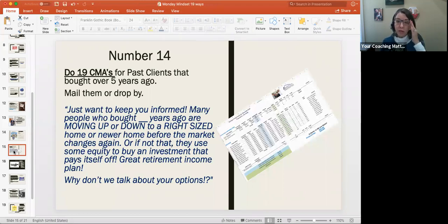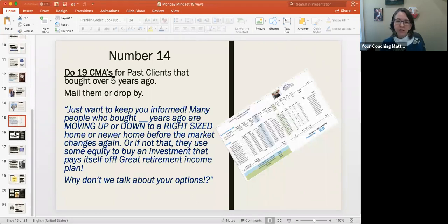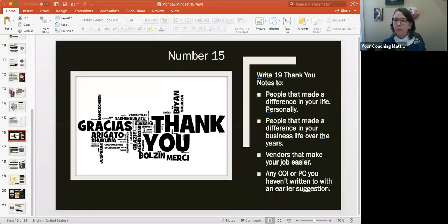If not, figure out some COIs that you have from 5 years ago that own more than 5 years. Okay, just mail these with a note or drop by. Just want to keep you informed. Many people who bought X years ago are moving up or down to a right-sized home or newer home before the market changes again. Or if not that, they use some equity to buy an investment that pays itself off. Great retirement income plan. Why don't we get together to talk about your options? Very simple idea that will create some leads for your pipeline.